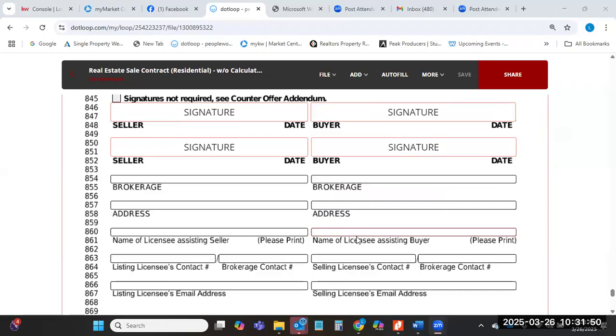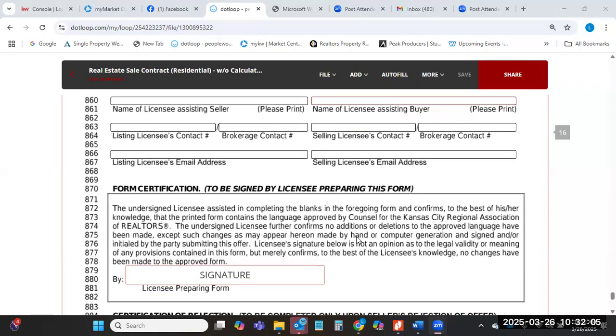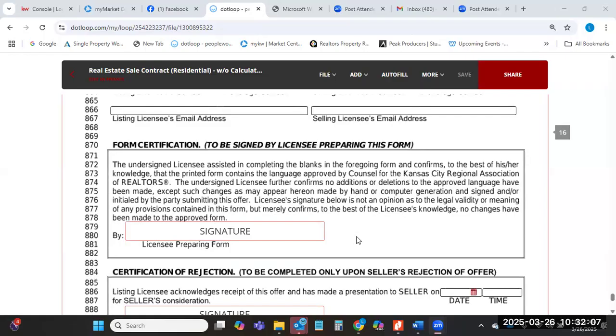Again, if it's a for sale by owner, it's going to be your information, all that same information over on the other side. But just be a good agent. It's an indication to the seller and the listing agent that there's just one more reason why they should choose your buyer's offer over any other offer. Once you have sent this to the buyer and they have initialed every page, signed page 13 and signed this last page 16 here, then and only then are you going to sign the line on 880. Our form certification is to be signed by the licensee preparing the form.